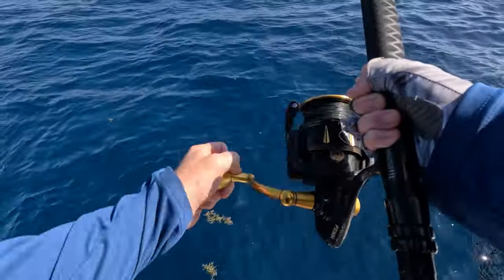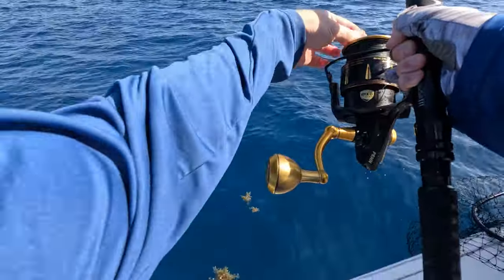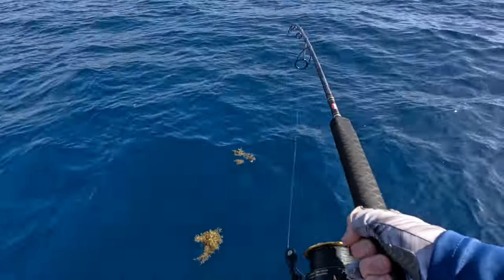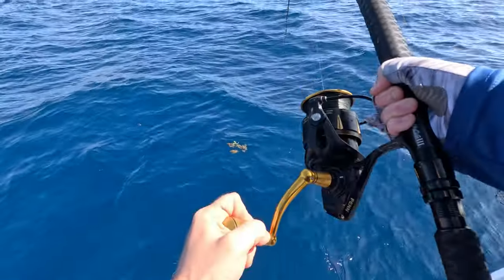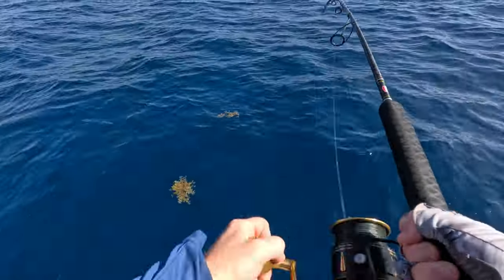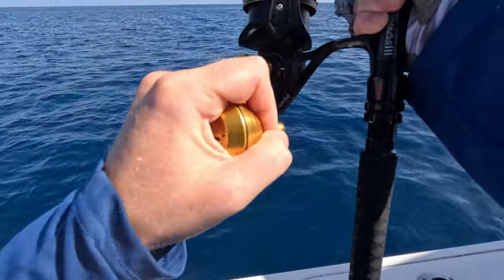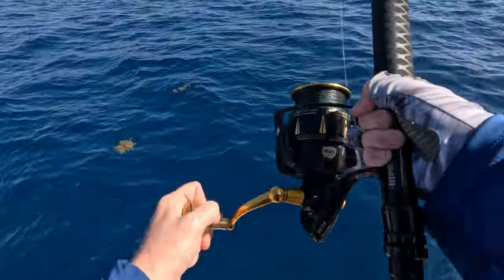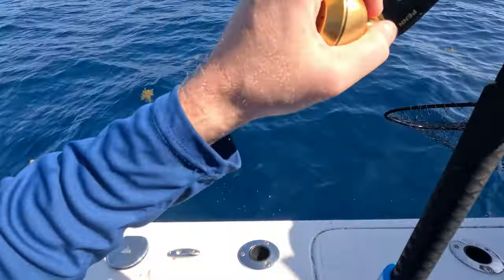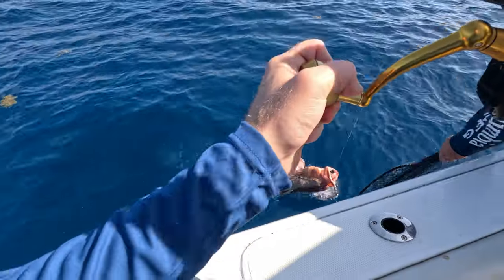You see him yet? Oh, man, it's gotta be an AJ, right? I don't think I've got him too far. Hard enough for an AJ, really. Yeah, could be a big snapper. It's either a big snapper or a big red, or I guess an AJ. Red? Yes! That's a good one. Yes! Oh my god, big! Get him, get him, get him.